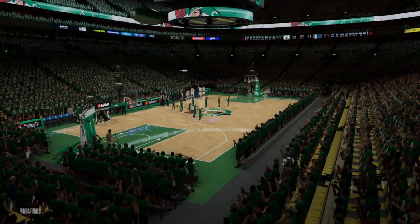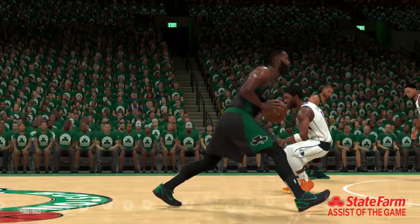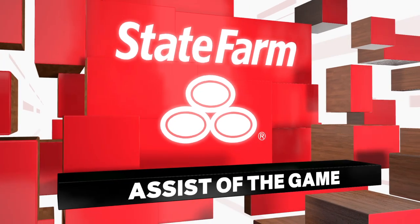And it's time now to bring you our State Farm assist of the game. You know, I'm kind of stoked this was the choice because I love this pass. A remarkable find. He put his court vision on full display. Well, making the game easy for your teammates, all about putting them in a position to score. That's pretty.